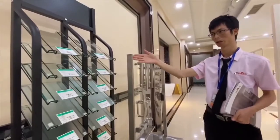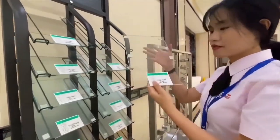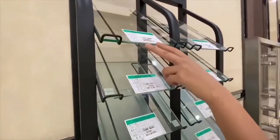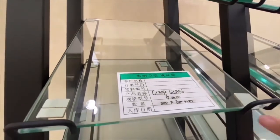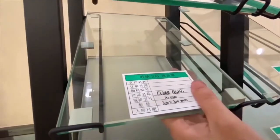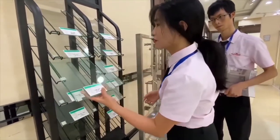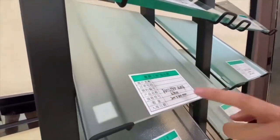Here we display the glass sample and profile sample here. Oh yes, for Koras, we also can make the shower screens with 4 millimeter sample glass. It's very thin. Come here, it is 5 millimeter. And six. 8 and 10 here. The 10 millimeter tempered glass is very heavy. This 10 millimeter tempered glass is for the high-end projects. Or even we can have 12 millimeter tempered glass.